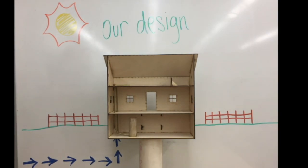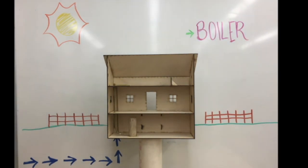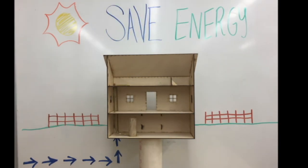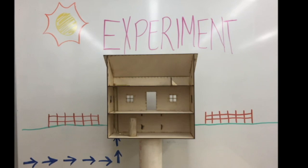Rather than pump water directly to the boiler, suppose we pump the water first to the attic, where the water would be preheated by the hot ambient temperature. Then, once the now preheated water enters the boiler, less energy is required to heat it to the desired temperature, hence saving energy. To test the feasibility of this system, let's do an experiment.